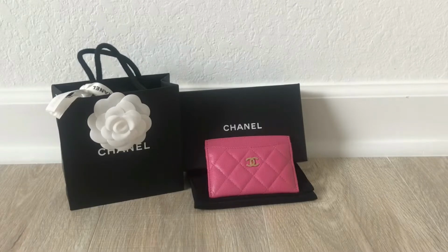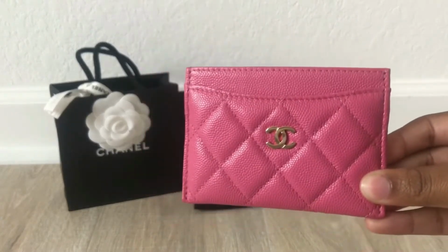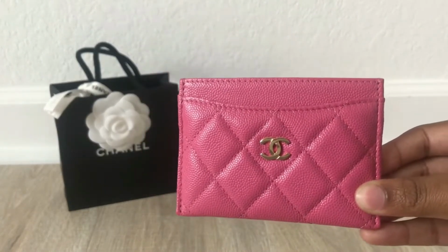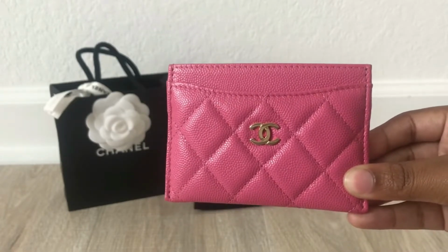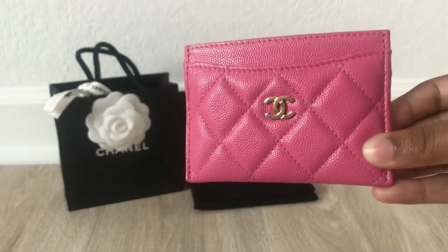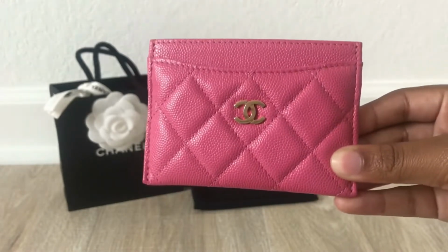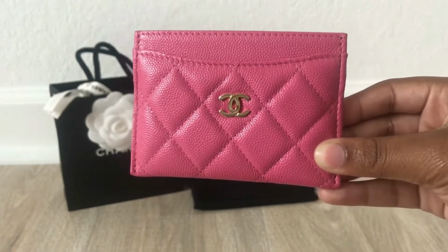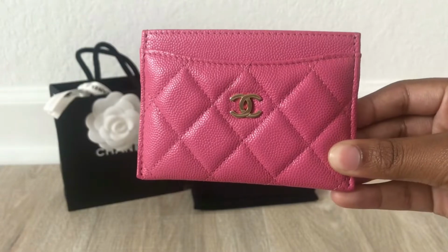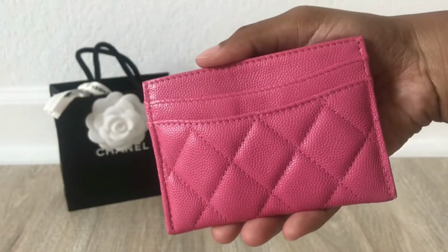So I got this, like I said, last summer, and this is from the 20S collection. If you don't know, this is how Chanel categorizes their seasons. 20S means 2020, which is the year, and S stands for the season, spring and summer. So I bought this last spring and summer, and this particular color is called bubblegum pink, or personally, I like to call it Barbie pink, because this is what this shade of pink reminds me of.